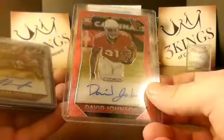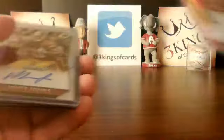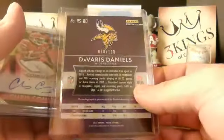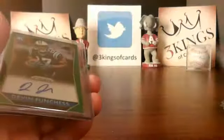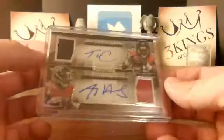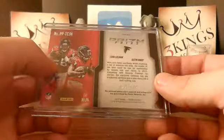We had a David Johnson for the Cardinals, 53 of 150. That's a pretty good one there. Mm-hmm. Good. Matt Jones for the Redskins, 81 of 125. DeVaris Daniels, Vikings, 80 of 100. Chris Conley for the Chiefs, 57 of 75. Devin Funchess for the Panthers, 44 of 75. And dual auto relic Tevin Coleman and Justin Hardy for the Falcons, 22 of 149.